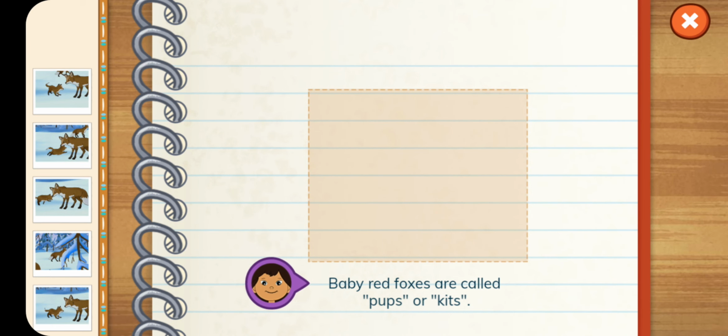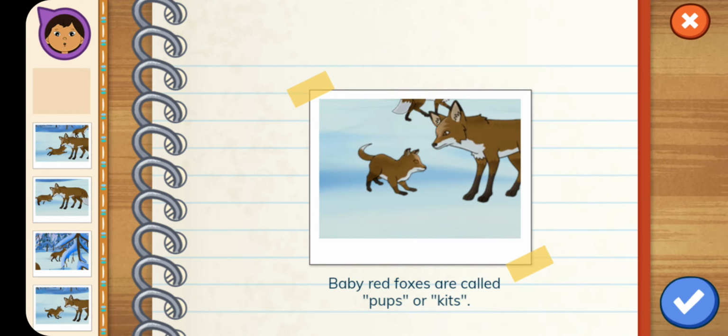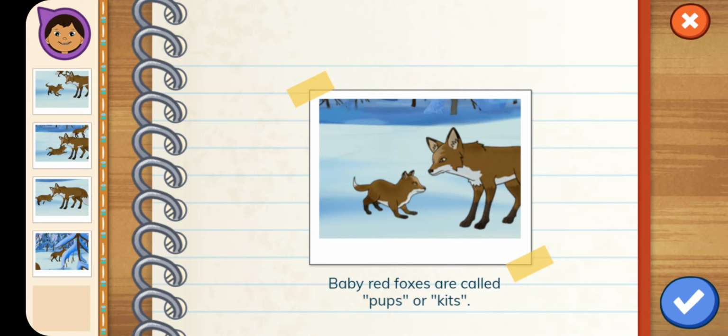Great photos. Choose a photo to match this caption. Baby red foxes are called pups or kits. You picked a photo for the caption. Captions give information about their matching photos. If you're done, tap the check mark.